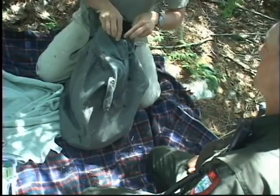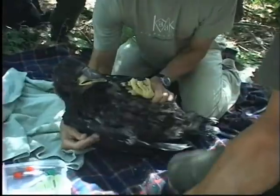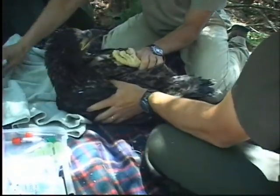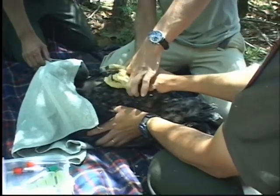All right. Wow, you're big, aren't you? Be firm, but gentle, because unlike a loon or something, that's a diving bird, and the bones are pretty heavy. These guys' bones are still fairly delicate.